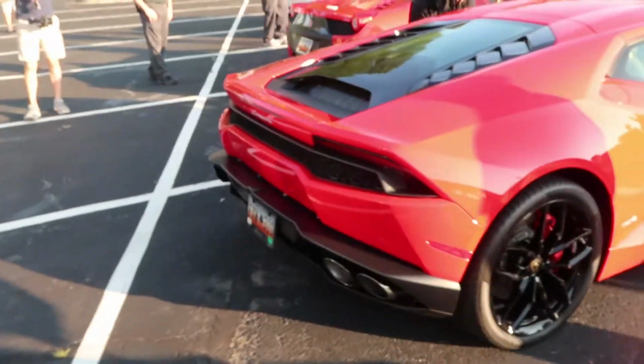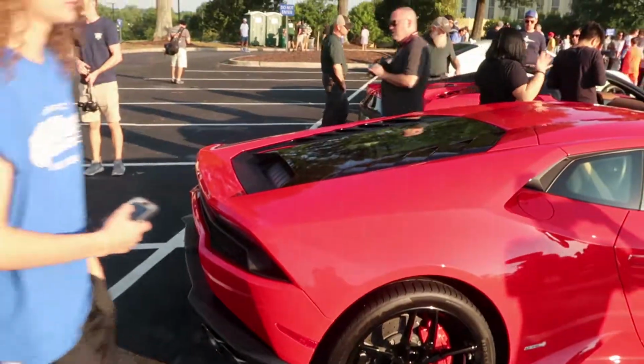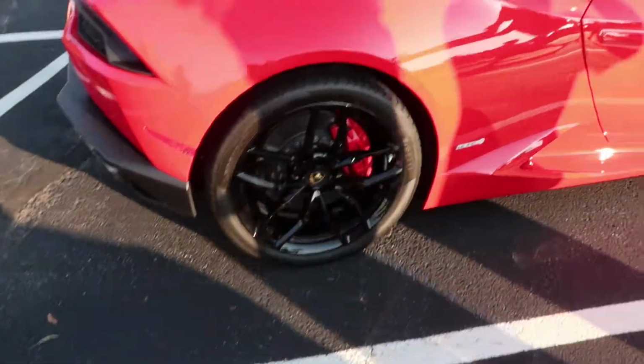I'm getting a Huracan. Red with the black wheels.